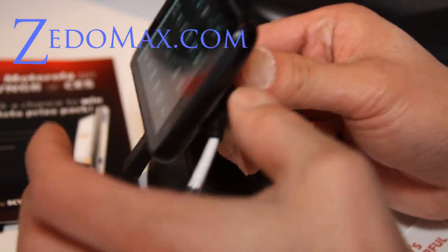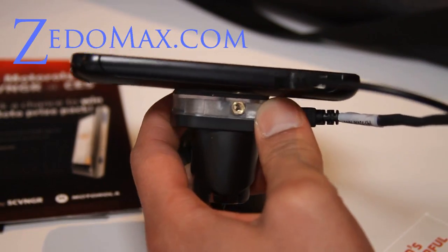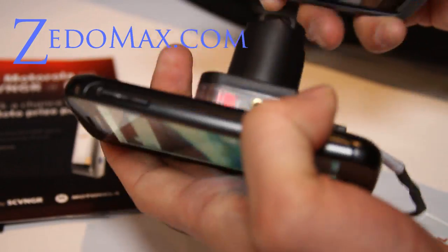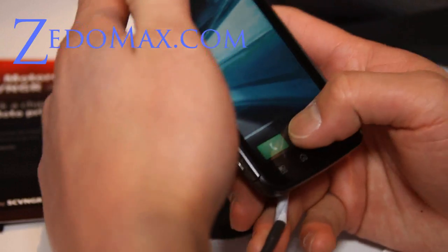Let me show you the form factor. It's pretty slim. Compare it with the Evo. It's a 3.8-inch screen. So you can do HD video. Let's try HD video real quick.